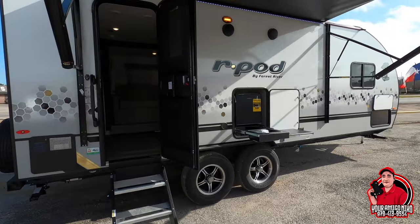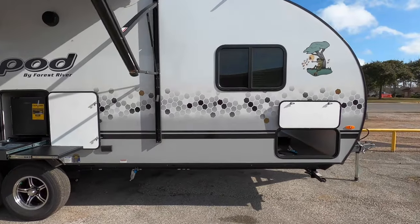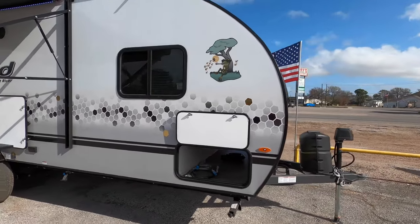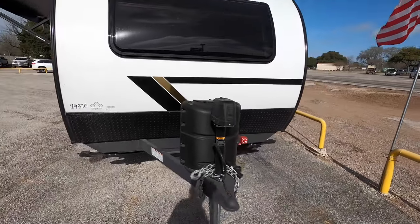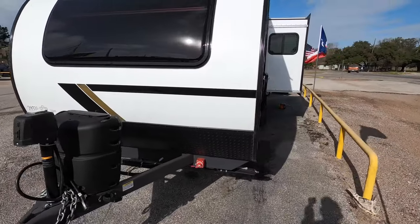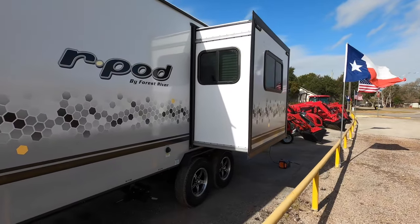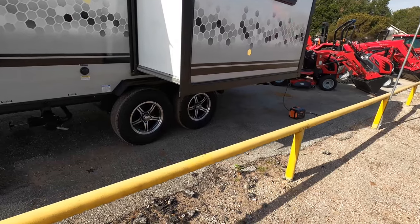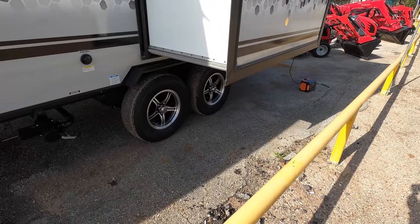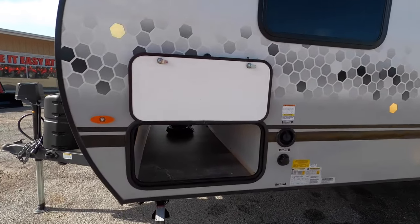Great thing about the R-Pod is that they are aluminum frame to be stronger and lighter than wood, with laminated sidewalls on the outside for better insulation. It does have a power tongue jack so that way you don't have to hand crank when you hook and unhook. It does have one slide here, which is a Schwintech system, super popular on lightweight RVs. These are independent axles as well, so it's going to tow like a dream when you're going down the road. 15 inch tires as well versus 14s like you normally see on an RV this size.